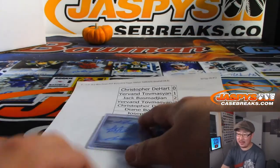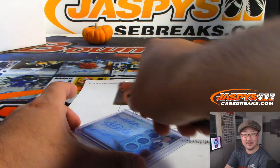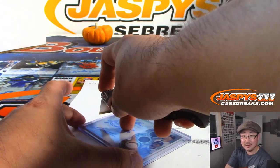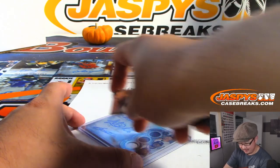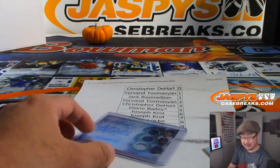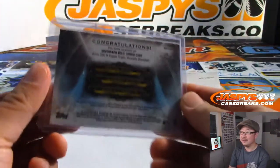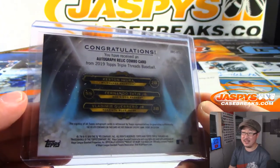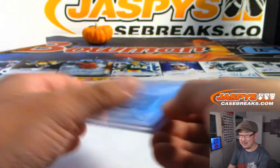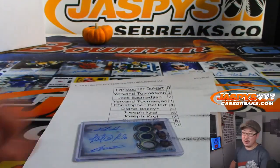But Matt wants me to cut it into thirds, right? That's what you said? He suggested it. Matt Thames suggested it, so we'll cut into thirds. We'll send each person a piece. There you go.